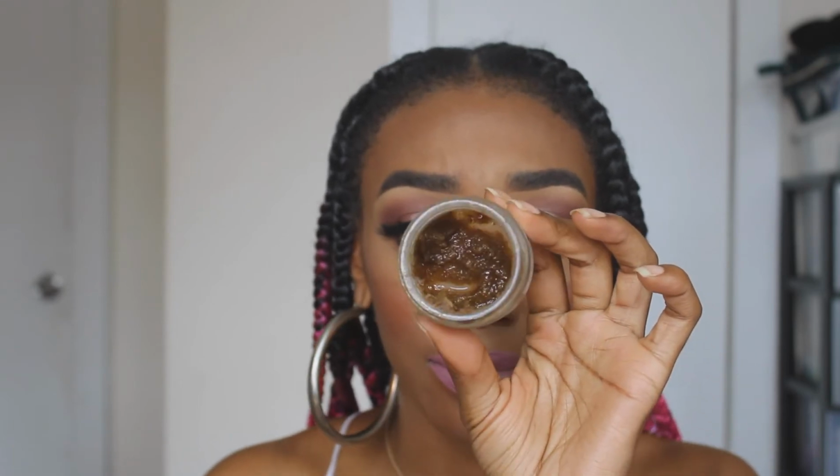Like I said, a little goes a long way. I still have some left, and I bought this in April, and we're in July. I liked it because it gave a little tingle to my face, and it made it smooth. After I exfoliate, you let it sit for 5 minutes and then wash it off, and my face just feels so nice and smooth. So I do like this.